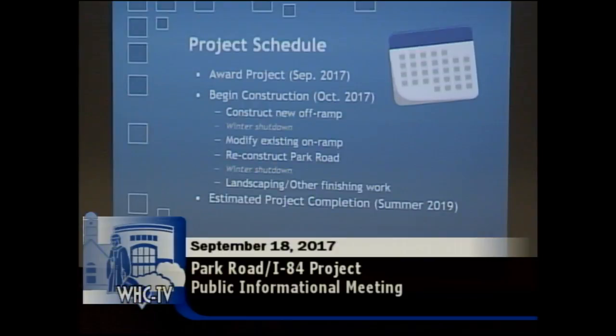Initially, it'll be the contractor getting some equipment staged. They're going to be doing some clearing and grubbing activities, tree removal. That's probably going to be the biggest shock to a lot of people right off the bat: clearing the trees between the two existing on-ramps. But bear with us. I know we have some good plans, and in the end you'll be very happy with the landscaping. We worked closely with the landscape architect from the DOT. We have about 280 trees that are going to be replanted as part of the project. So we'll put it back, we promise. Just hang in there and bear with us.